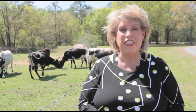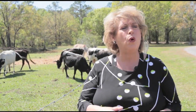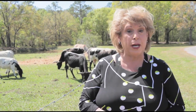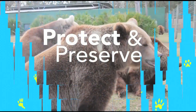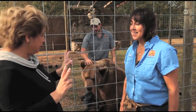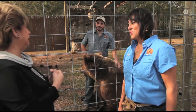Welcome back. They are extremely intelligent and have keen senses. The North American brown bear or grizzly bear is one of the biggest and most powerful animals on Earth. And if you visit Paradise Ranch, you will get to see these remarkable animals up close. This is a grizzly bear. So tell us about Kenine here, because I just can't wait to hug him.